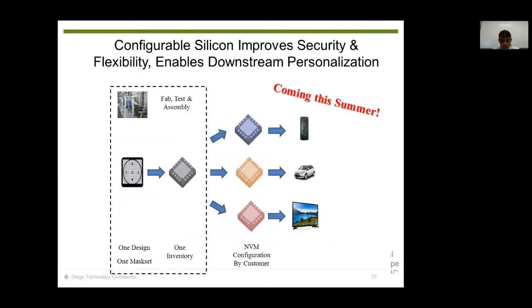Now, the next thing we're bringing out this summer is we're actually bringing out our multiple time programmable chip. Today, we're all OTPs, so Silego does the programming when you go to production. This summer, we'll have MTP versions where the customers can drop an unprogrammed part onto their board and actually program it and actually configure their boards in system to whatever product they particularly want to. So we're actually going to have both now coming this summer.